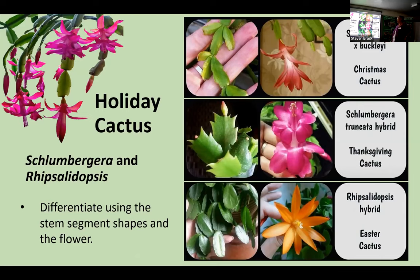Just a couple things about holiday cactus. There is a way to tell them apart. The ones with the very smooth edges are the true old-fashioned Christmas cactus. This is the Schlumbergera russelliana cross, a cross between two of the early ones that were brought over in the 1800s. This is the one you see growing in your great-grandmother's or grandmother's solarium, the big, huge thing that breaks down. That's the Christmas cactus.